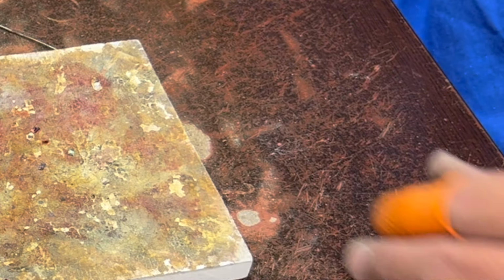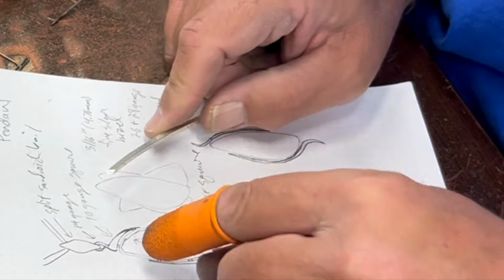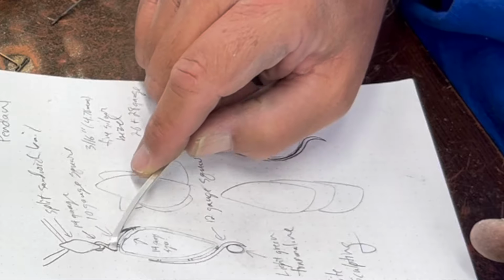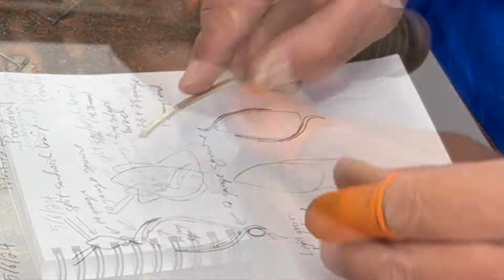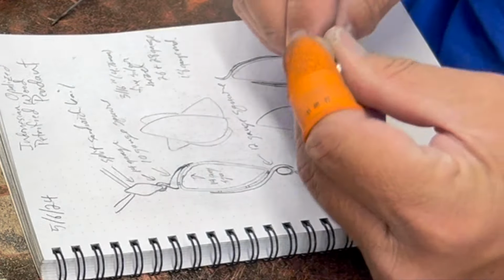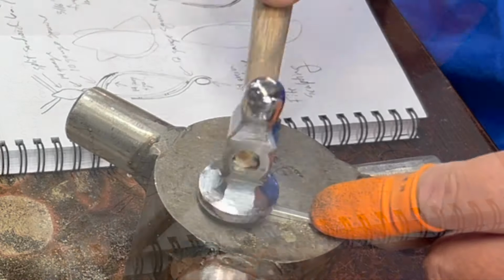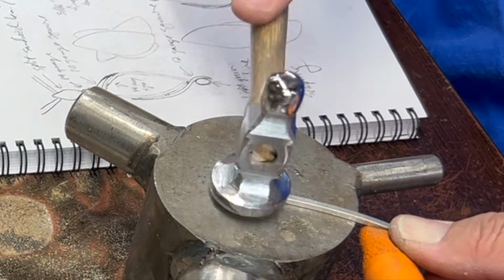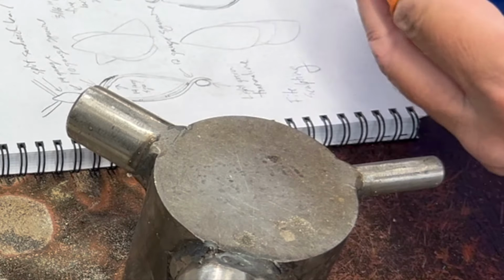filing this piece of 10 gauge square kind of like that. And I'll probably file a little bit of a taper on a piece of 14 gauge or 12. I haven't decided which. But let's start with this one here. So one thing I am going to do in order to get this just slightly wider at the top here is I'm going to flatten it slightly. And flared it a little bit.